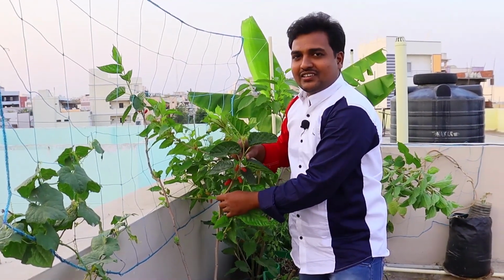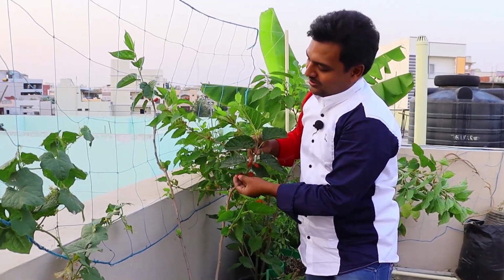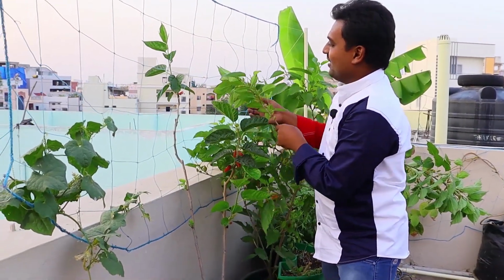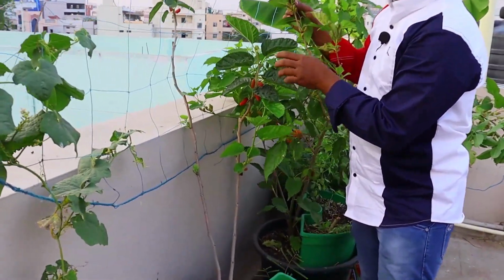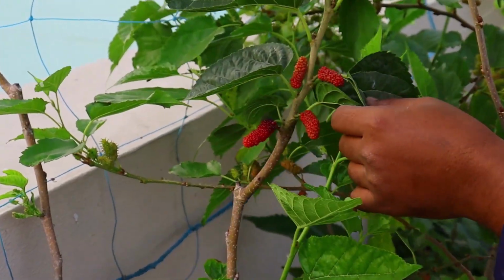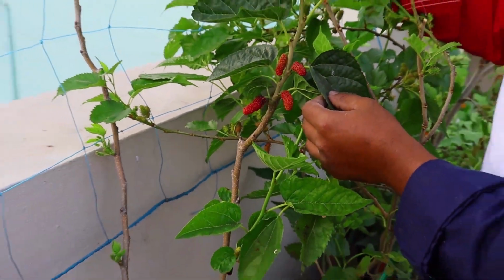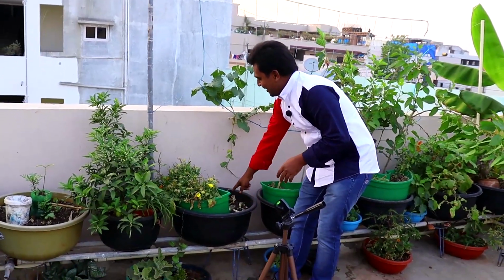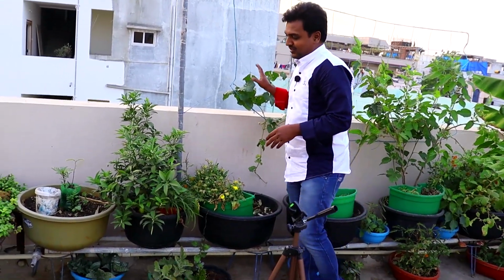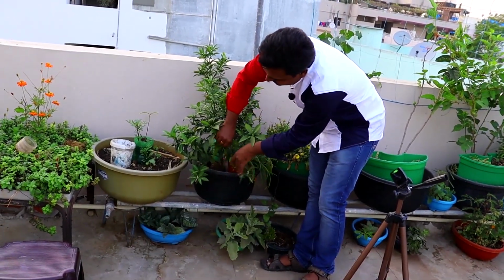This is another variety of mulberry. The name of the plant is Taiwan mulberry. You can see the size of the plants is bigger than the normal variety of mulberries we have. But our desi variety of mulberries tastes better than this Taiwan variety. So just to have a collection, I have this plant. In this container, I planted a few ridge gourd saplings and they are climbing and they are yet to give me yield. Here in this container, we have beautiful sweet lemons.